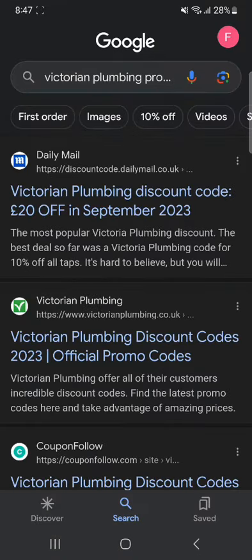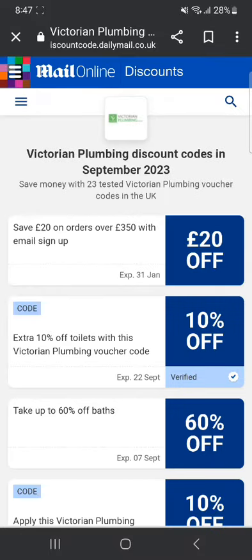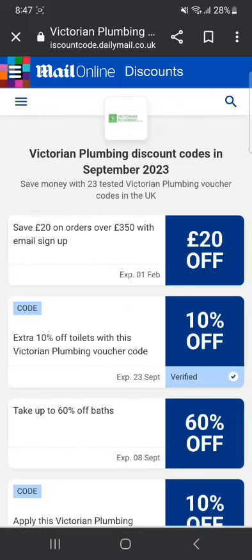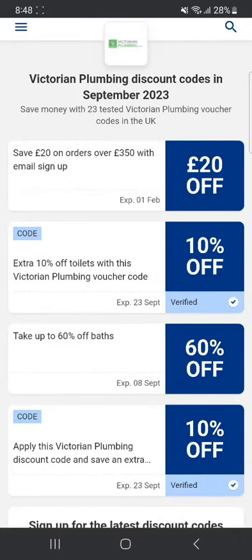Once that is done, you're going to head over to this first website, Daily Mail. I'm going to go there. As you guys can see, these are the codes for September 2023, and today is 2nd September, so they're going to work for you. The first one is save 20 pounds on orders over 350 pounds with this email sign up. You can click on it. For this, you don't need a code, because whenever you sign up, it's automatically going to send you a code which you can use.